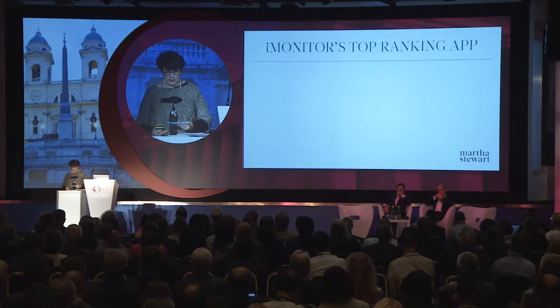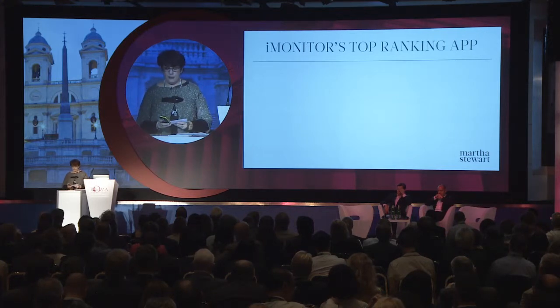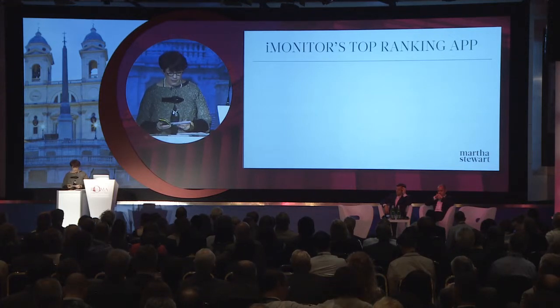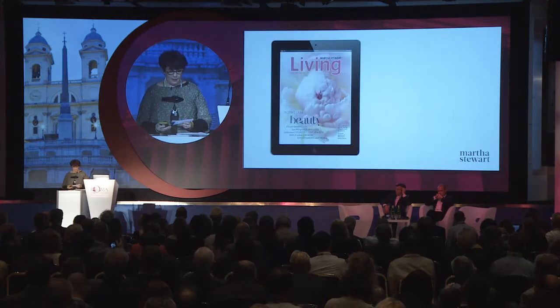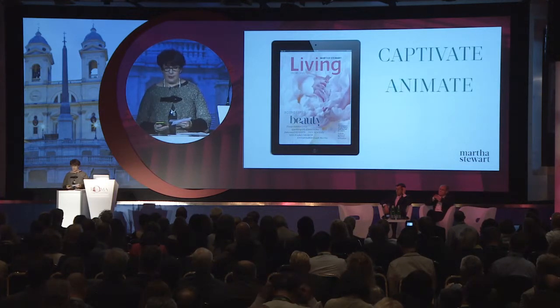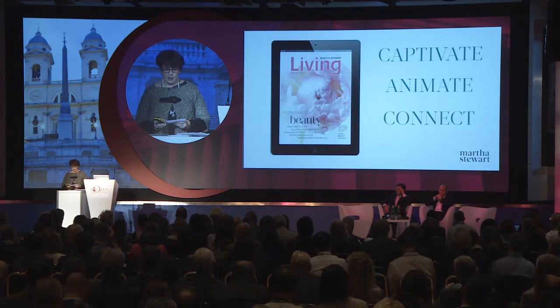iMonitor, the world's leading authority on media-related tablet apps, tracks and evaluates more than 9,000 apps. They rate them on design and functionality and many other criteria. In their report, The State of the App 2012, the Martha Stewart Living app came in at #1. This is a remarkable affirmation of our efforts. So here, once again, our three-part strategy: captivate, animate, connect. Through them, we have indeed brought our content to life.